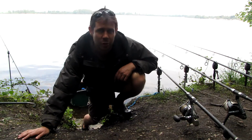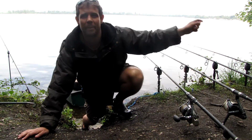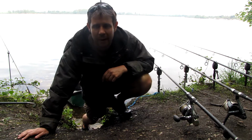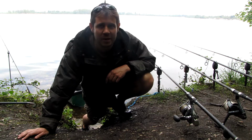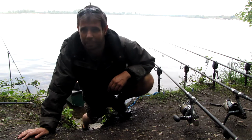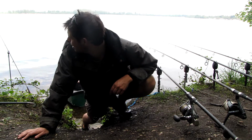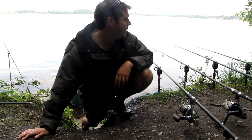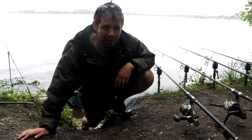So I'm happy with here. Let's just hope later on tonight they'll start mooching on their way on down the margin. I've probably put 2 kilos just dotted about all the way down the margin, so sort of 2 baits every 3 or 4 metres. Batch is about to go on that camera. It's looking good. I think I'm going to get something. Hopefully a biggie, but probably not.